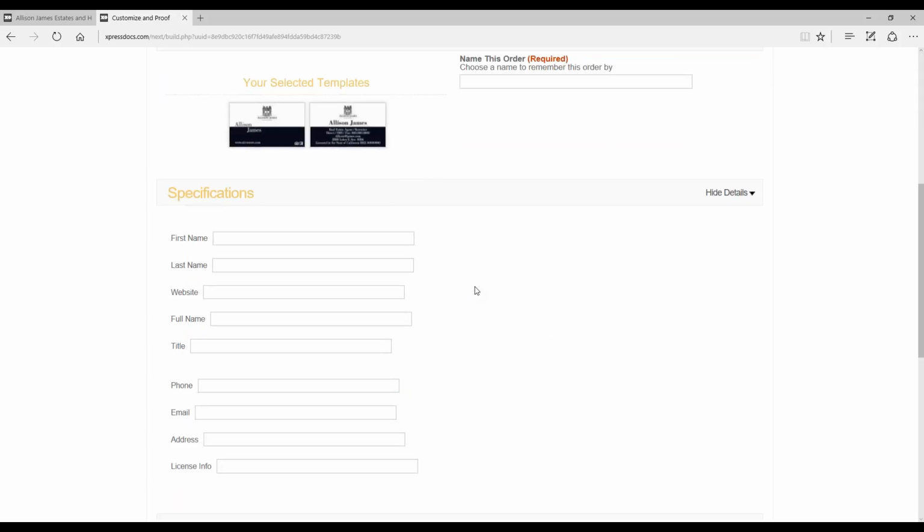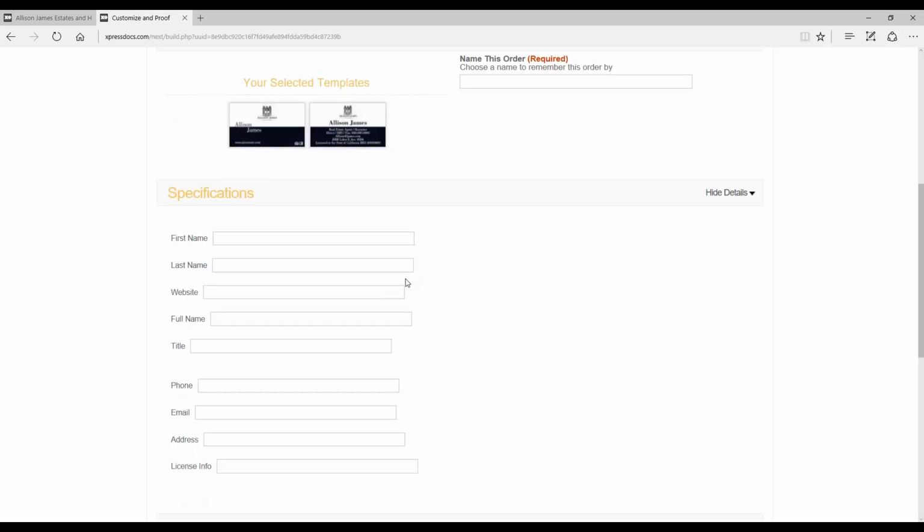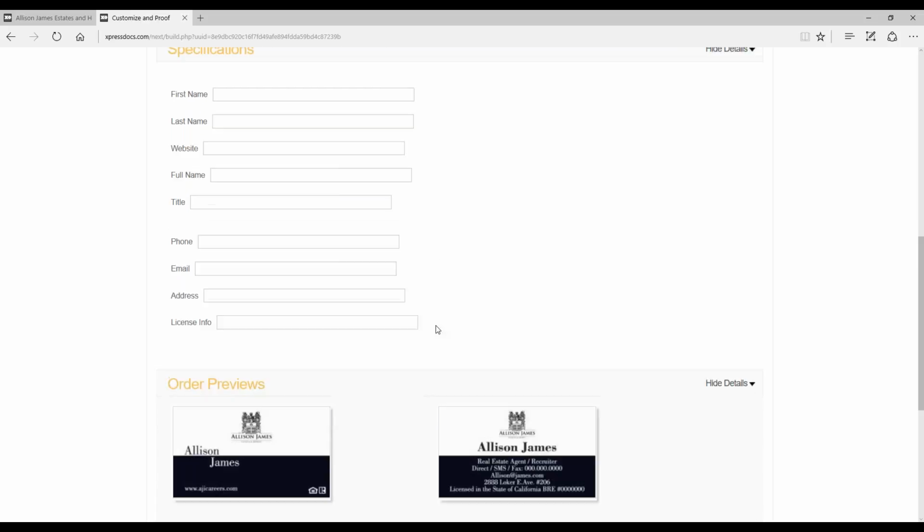And now we're kind of back where we were when I first started. Now showing the other business card that we put together. What it's going to need you to do now is it'll just ask you to fill out each of the fields here that are going to automatically be set up in the system. So in this case, on this particular design, you would just need to add in your first name, last name, website information, your full name spelled out, since that'll pull that in on the back, your title, and all of your information, including your license information here.